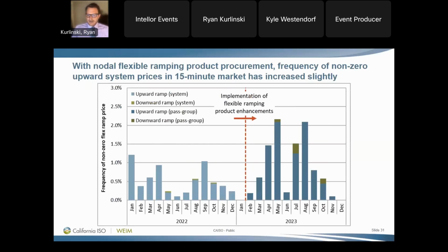So one of the major market design enhancements the ISO implemented in 2023 was the nodal procurement of the flexible ramping product. This graph shows the frequency with which the upward flexible ramping product prices in the 15-minute market on a system level were non-zero, as a percentage of intervals.